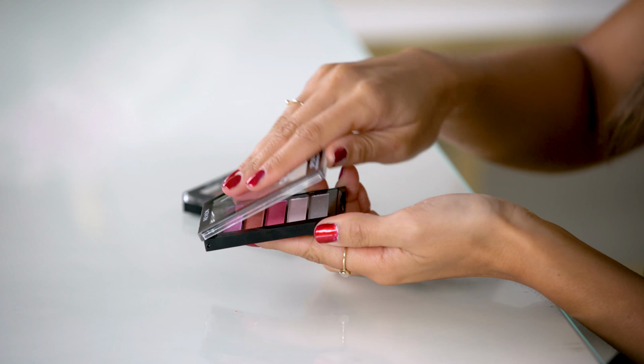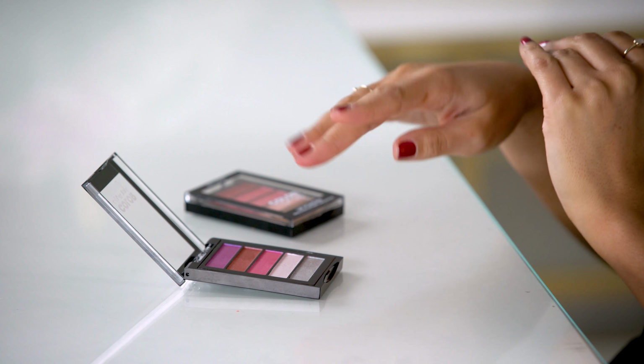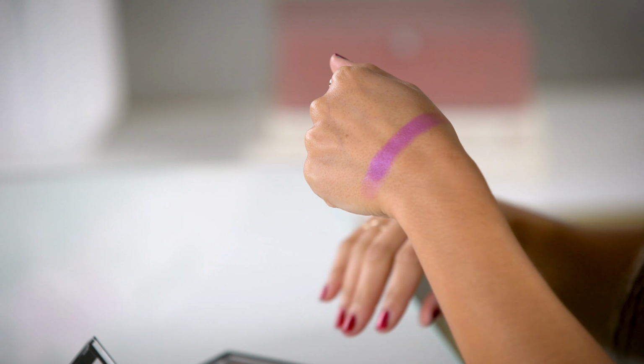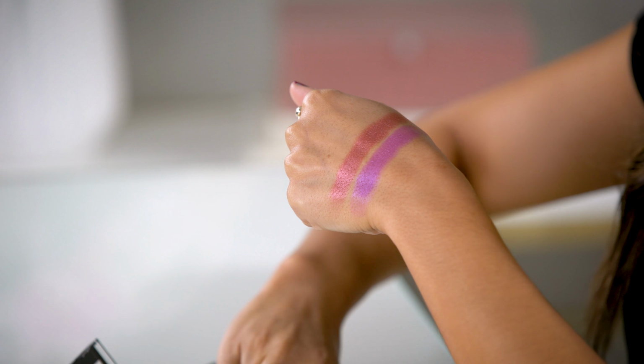And next, I'm gonna be swatching for you guys the High Fever palette, which has a little bit more cool tone shades with pink, purple, and silver. So first we have this bold purple shade, which is actually the color that I'm wearing right now. And then we have this deep metallic rose shade. It's kind of like a maroon.